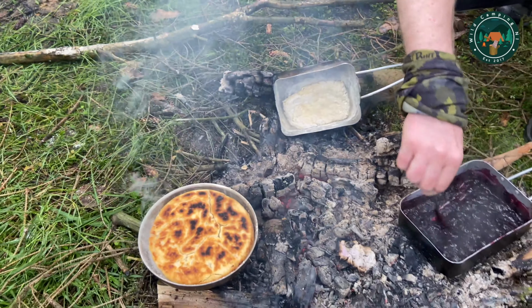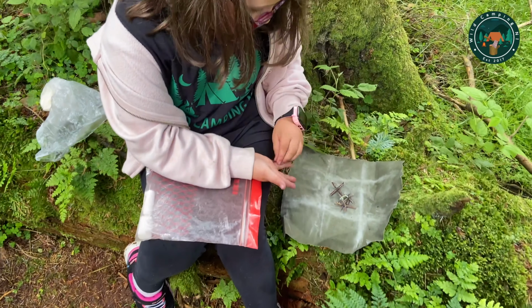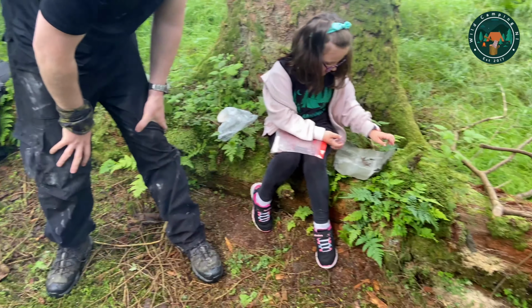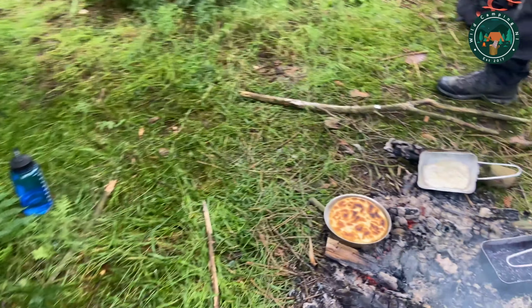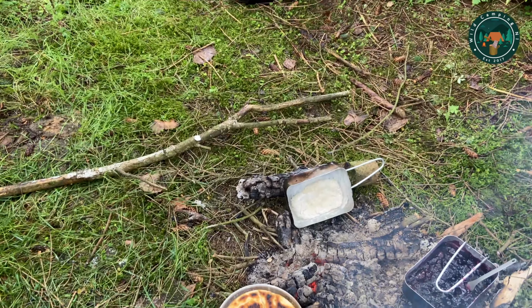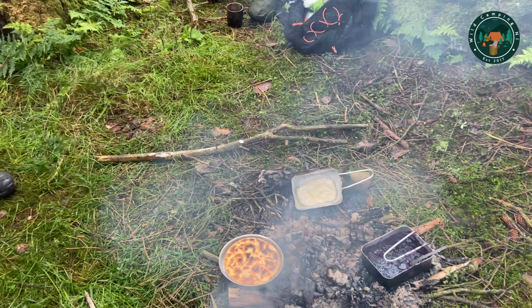Oh, it's starting to rain. I'm putting this away next to you. So I've fried my bannock, and PJ's bacon is up against the fire, traditionally. Both looking good.